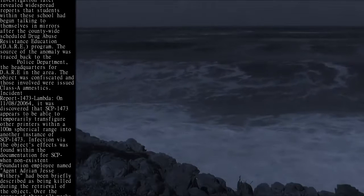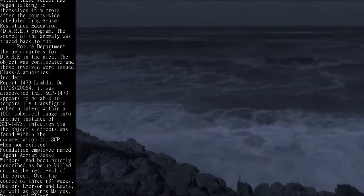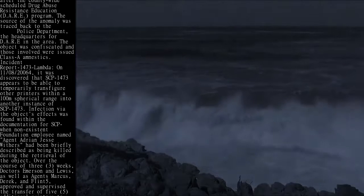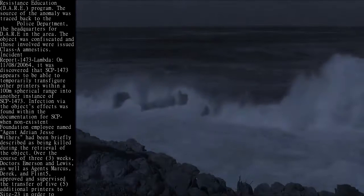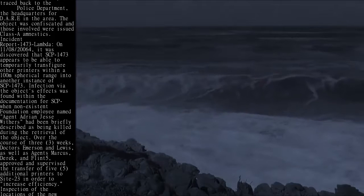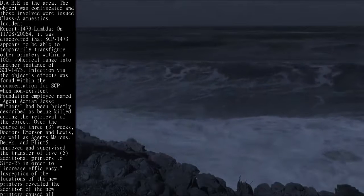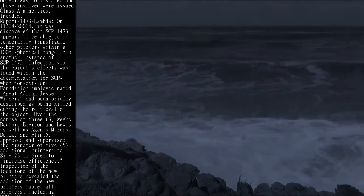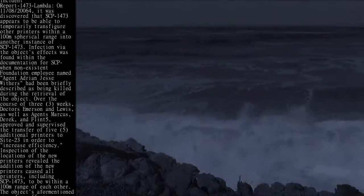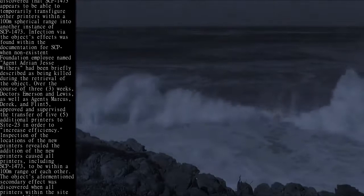Incident Report 1473-Lambda: on 11/08/20064, it was discovered that SCP-1473 appears to be able to temporarily transfigure other printers within a 100 m spherical range into another instance of SCP-1473. Infection via the object's effects was found within the documentation for SCP when a non-existent Foundation employee named Agent Adrian Jesse Withers had been briefly described as being killed during the retrieval of the object.